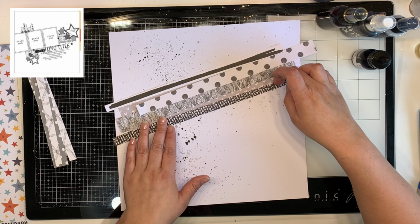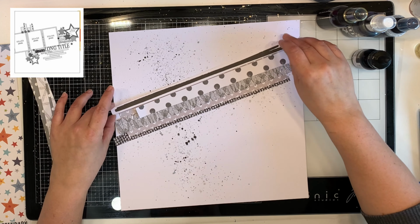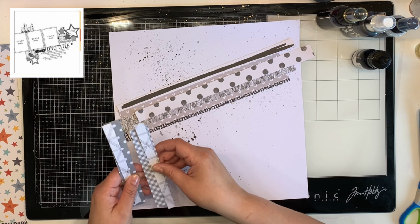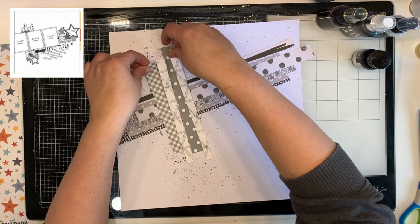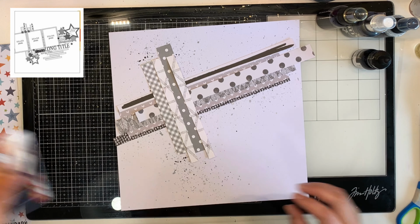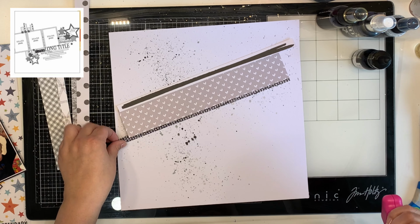So I've pulled out a whole heap of papers from my scraps. I went to my scraps and pulled out greys and blacks, and whites obviously, and just tried to mix up my patterns. That's essentially what I'm doing here, laying everything out so you can see, and then I will stick everything down. I'm doing things at different lengths, some hanging off the page, some not quite. And then I'm just going to stick it all down.